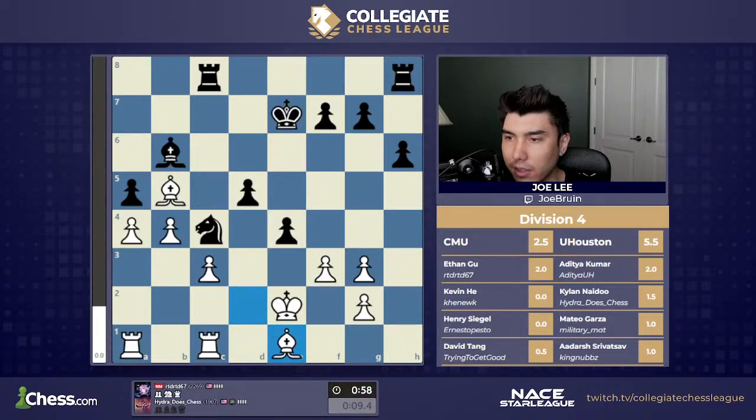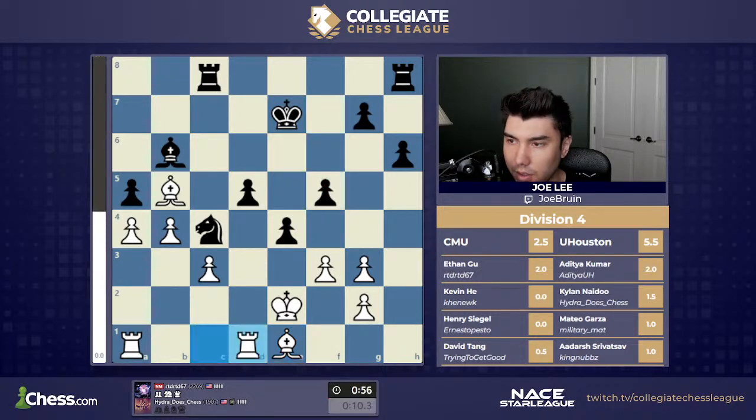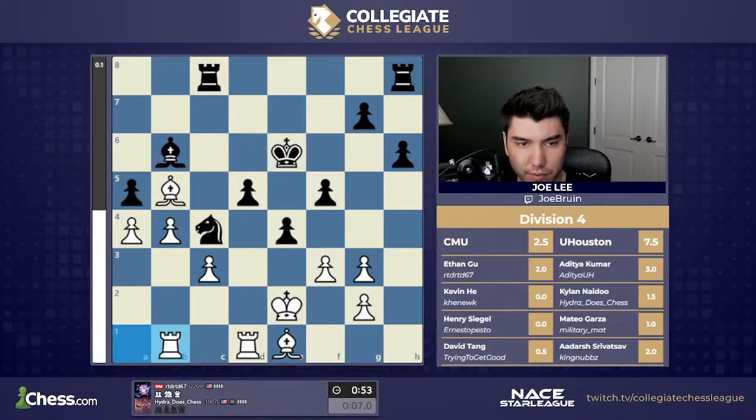David beats Matt, but I think this is going to be too little too late. So King Nubs and Aditya both get points for Houston, and that brings them to 7.5. David gets his first full point of the match, and Ethan is fighting against Hydra. So Carnegie Mellon, they're going to need to basically sweep round 4 for a victory.